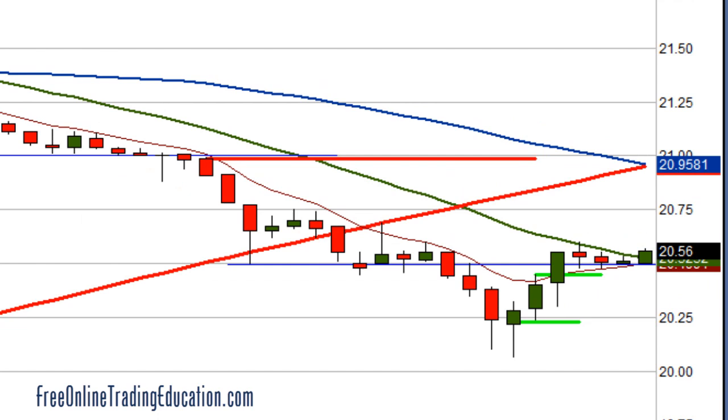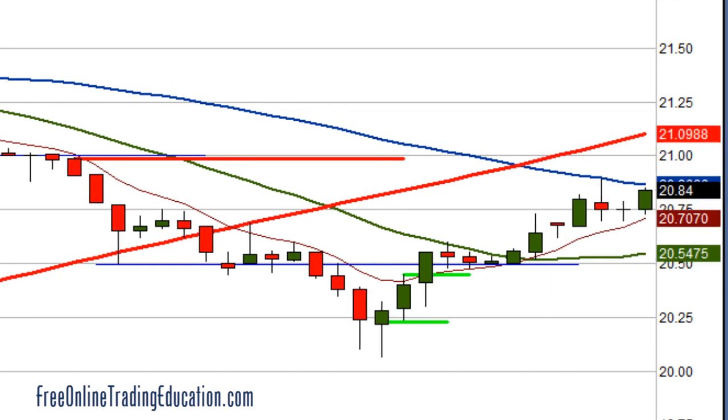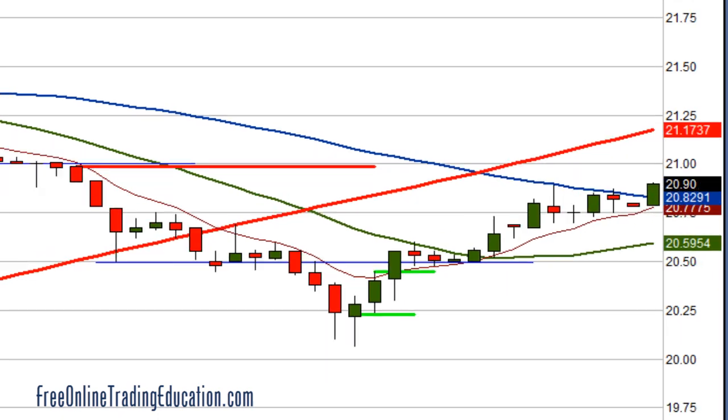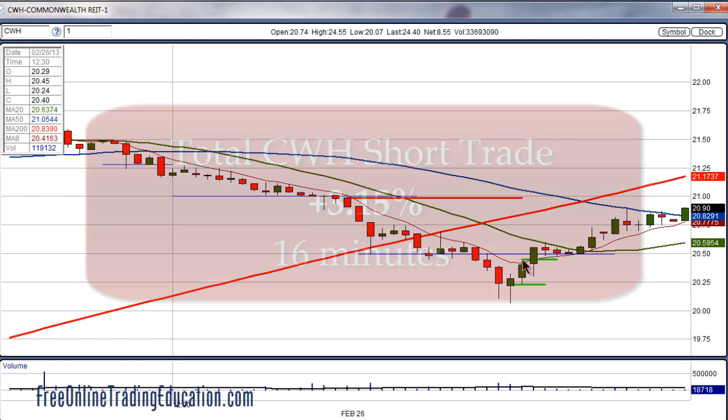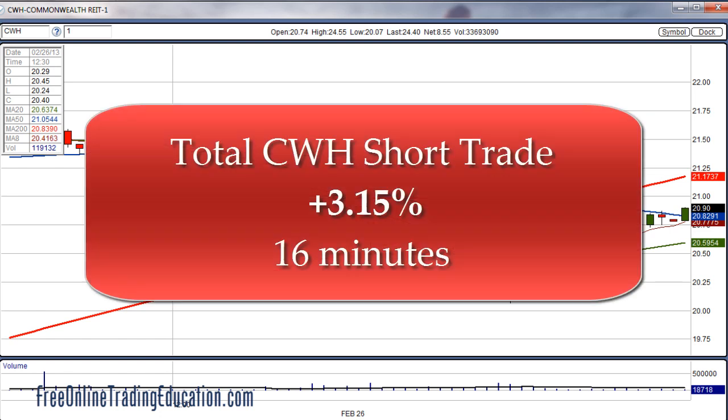And let's see what happened after that. It did continue to go up from there. This was the low of this particular run. Well, let's see. Look at this trade. We were short from here, all the way down here, and took out half, then the other half right there for a total of 3.15% in 16 minutes.